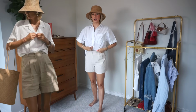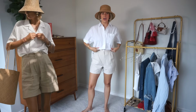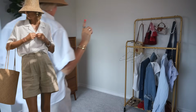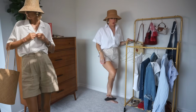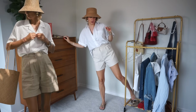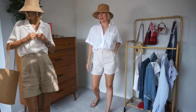It's giving safari, but kind of cute, kind of elevated. I think it's a little more elevated with the earrings. Your girl should have steamed these shorts, but whatever. Anyway, I'm gonna throw on my top tan flippies with gold accents from Zara. So good. But this is the look.